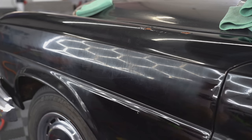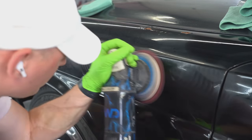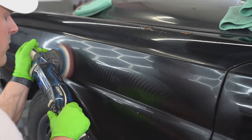Moving on to the correction, with just a simple one-step polish with a DA buffer and a red foam pad, the results on this paint absolutely speak for themselves.